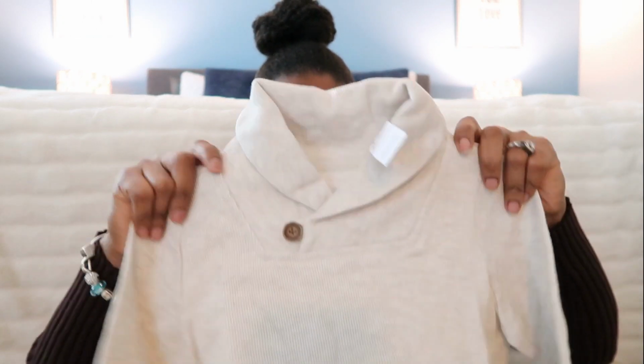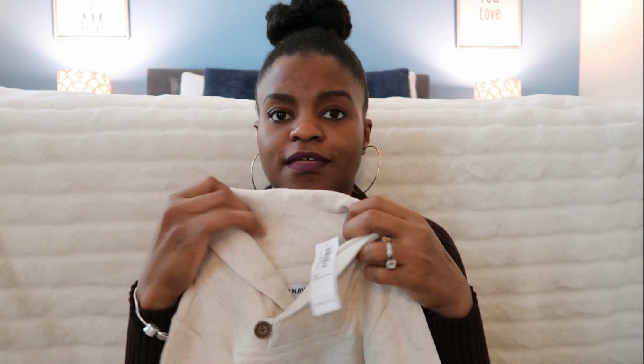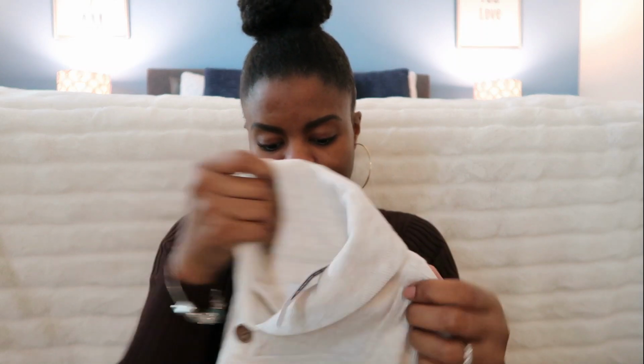This is his sweater that he will wear for our holiday picture. And I got this in a 4T. I don't know if you can see it. It's so cute. I love the little button detail here. So cute.